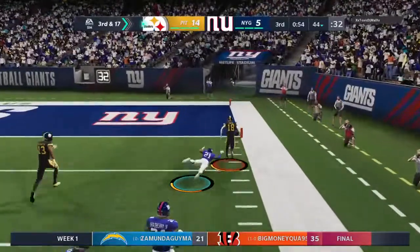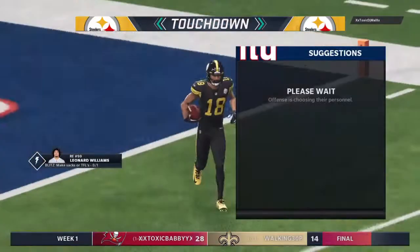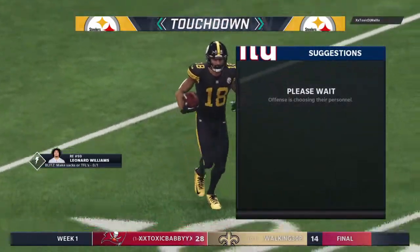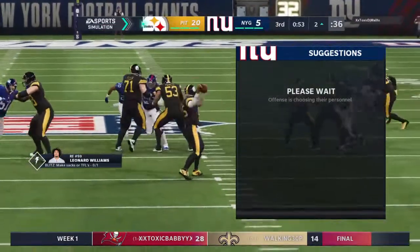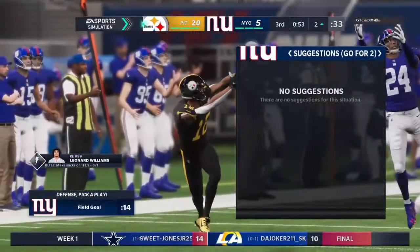This is Johnson. He's got it. And into the end zone. Touchdown, Pittsburgh. Deontay Johnson, 56 yards. And the Steelers find a way to stretch their lead.